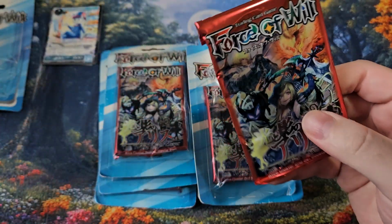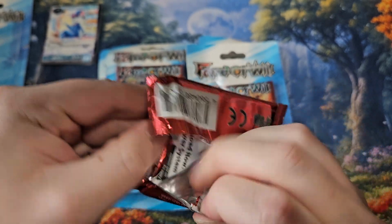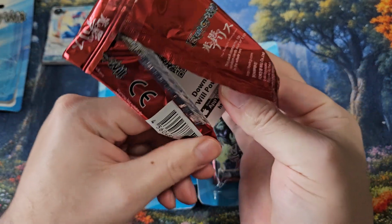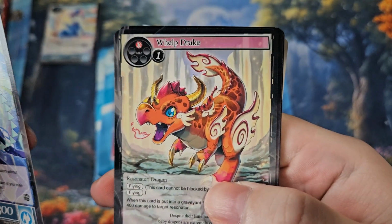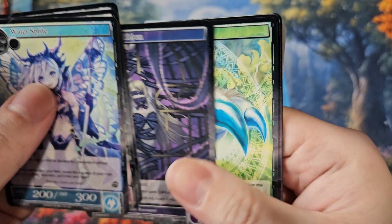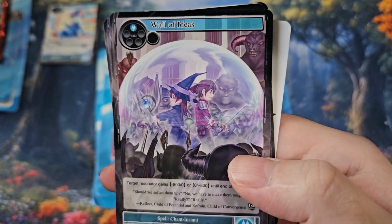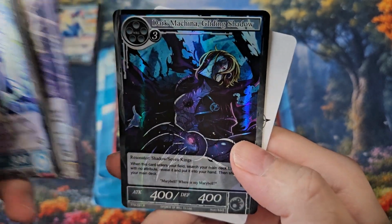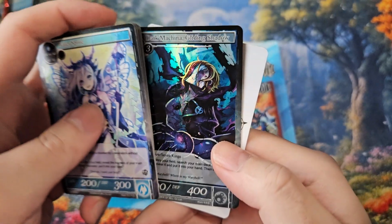Yeah, I am pretty excited to see these now that I know that they're probably just mildly bent, not actually damaged in any considerable way. All right. Got a water sprite. Oh, that's cute. Whelp Drake. Night of Gloria. That's intense. Beastly Attack. Beast Queen's Guardian. Got some cute animals there. Wall of Ideas. Eraser of Wind. I wonder if this evolves into that Drinker of Death. Another Excalibur. And we got another holo rare back there. Dark Machina, Gliding Shadow. Pretty cool.